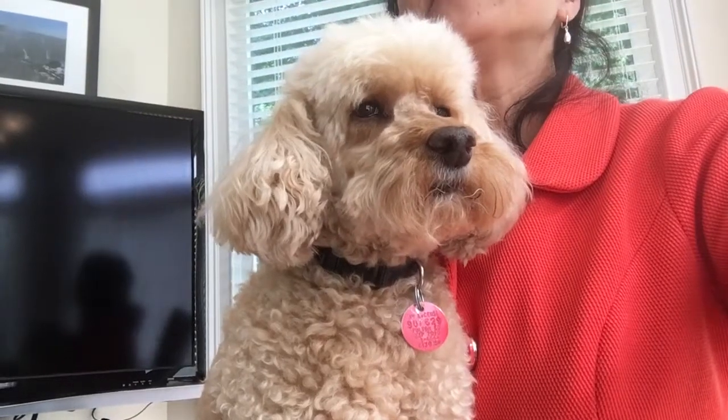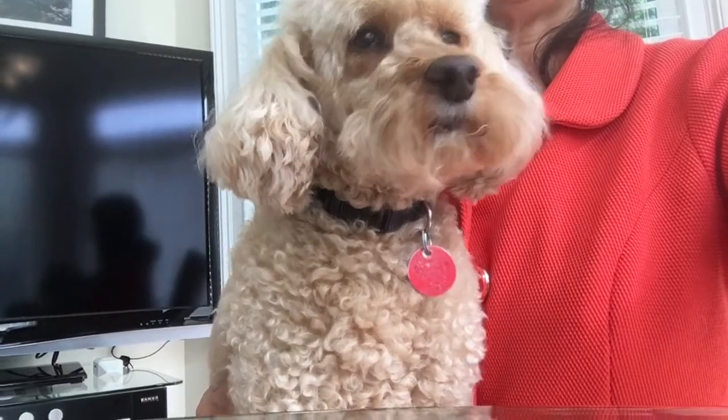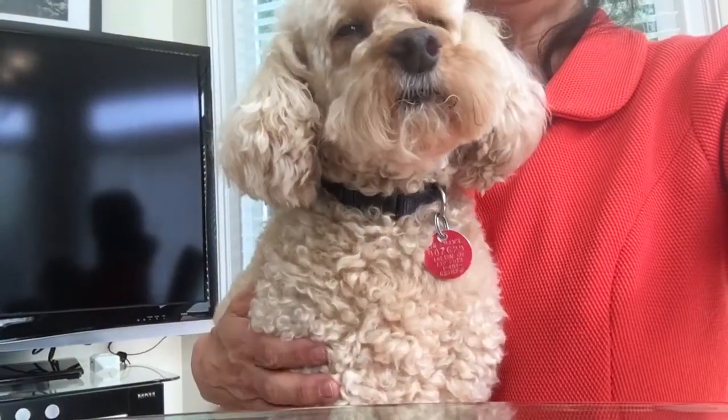Hi everyone, this is Maggie from My Favorite Things, and this is Boomer, my daughter's dog. He's a miniature poodle, and is a therapy dog and an agility dog. He's our pride and joy.